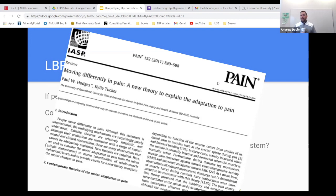The body wants to take the path of least resistance, okay? So current pain and even pain that was in the past still has a lingering effect on motor recruitment, timing, and strategy, even when pain is gone. The caveat to this: did they look at how their hip and lumbo-pelvic alignment looked, and does that potentially change motor control?